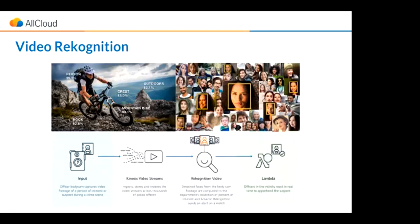So video recognition. The idea of video recognition is actually to answer a need of ongoing demand to analyze video streams in real time. So the idea is that AWS gives you the platform to analyze video, identify people, identify objects, track them, track the scenery, track elements that are in the video while the video is ongoing.